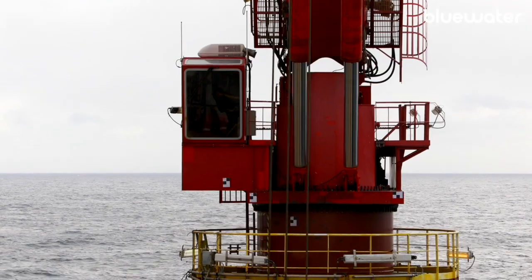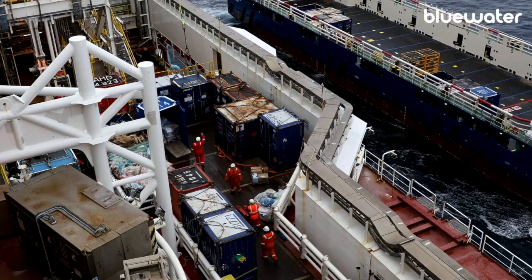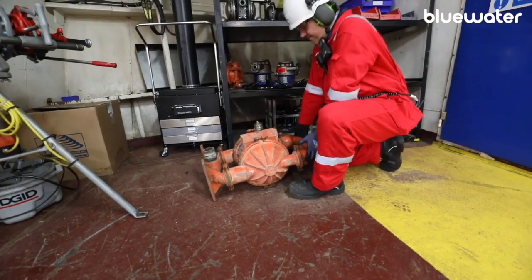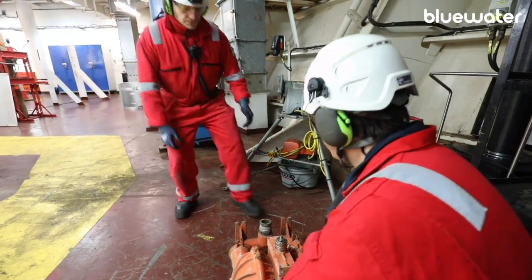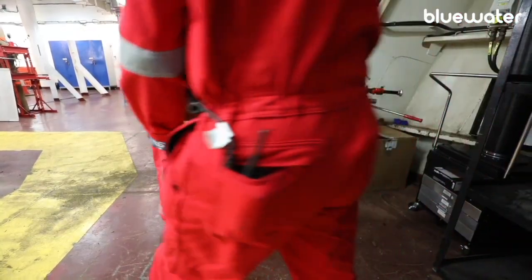A banksman will be designated for all lifts and he will have no other duties at this time. If you have any doubts about any piece of lifting equipment, do not use it but report it immediately to your supervisor. For manual lifting, assess the weight of the load. Never lift an awkward or heavy load by yourself. Get someone to help you or use appropriate equipment. We don't want you to injure your back, and neither do you.